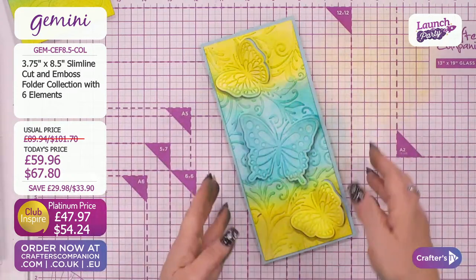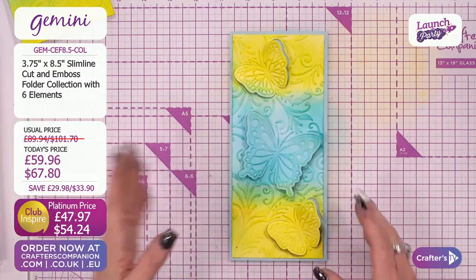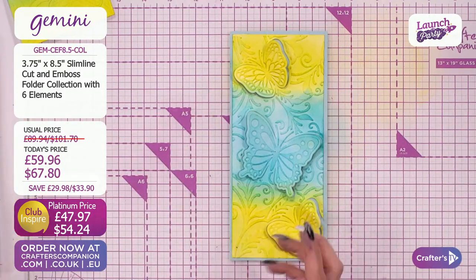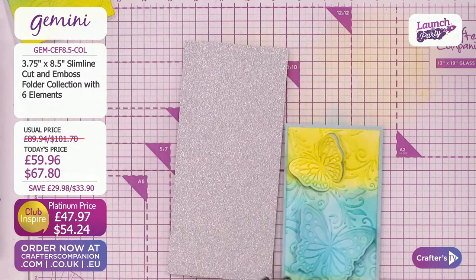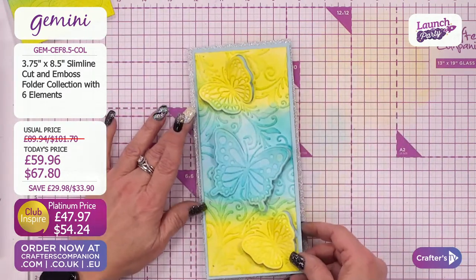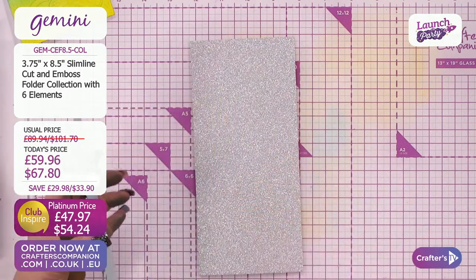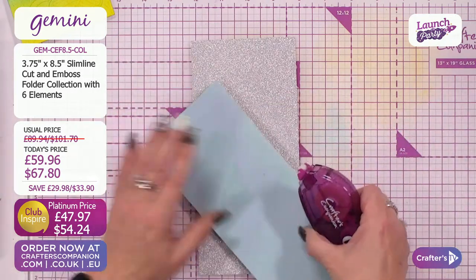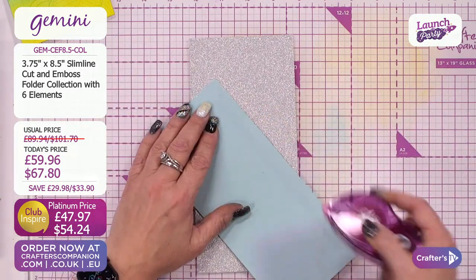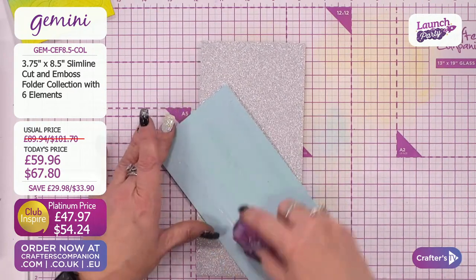I love sharing good makes because it gives you a bit of inspiration as well, doesn't it? You can see that gorgeous lift up factor with that cut and emboss folder. And then I'm going to pop it onto some silver card, again, just to literally lift it up a little bit. Glue, Debbie. Now then, might have to just squish my butterfly wings for a couple of seconds while I pop my tape pen onto the back.